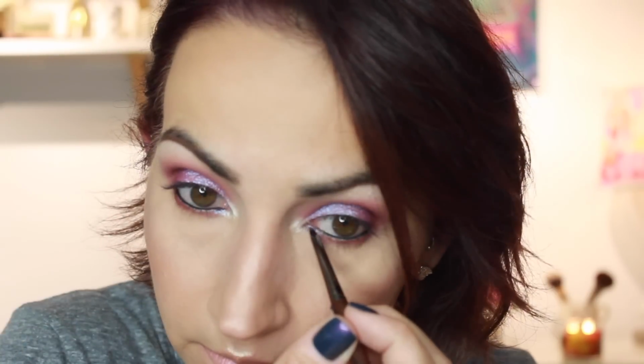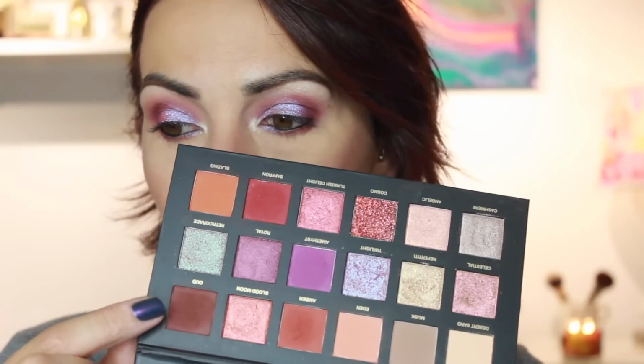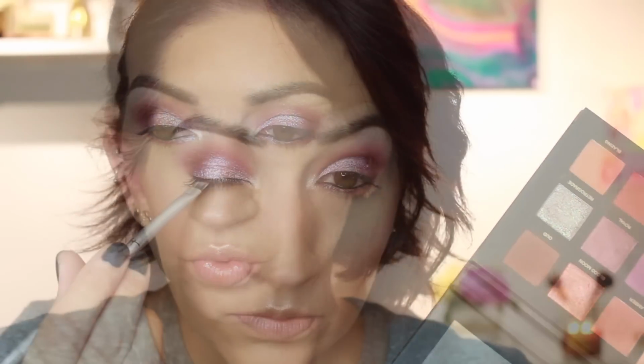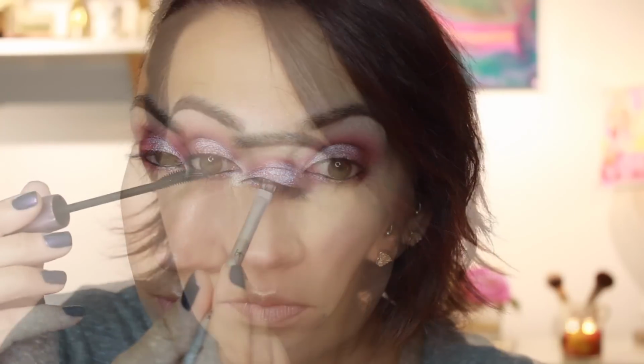I did get a lot of fallout. So yeah, this palette can be a little bit messy. I did put a little bit of Fix Plus on my brush and then it was totally fine. But Twilight and Nefertiti are mainly the only two that really have a ton of fallout. So now I am taking Oud and I just took a tiny bit along my upper lash line. I would have liked to have used black, but I kind of wanted to stick with what was in the palette.